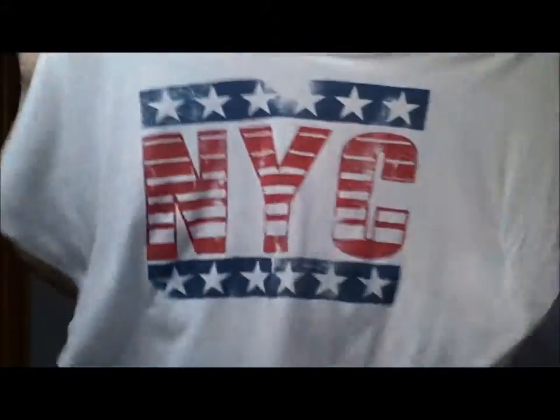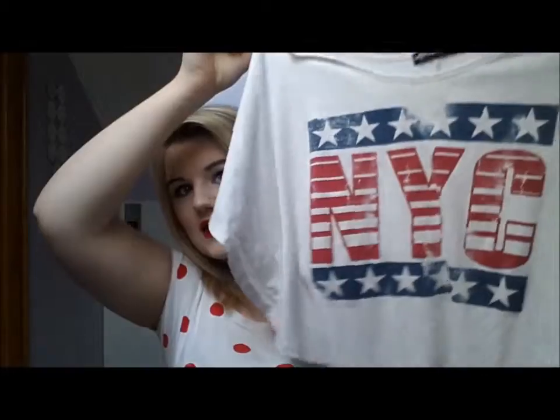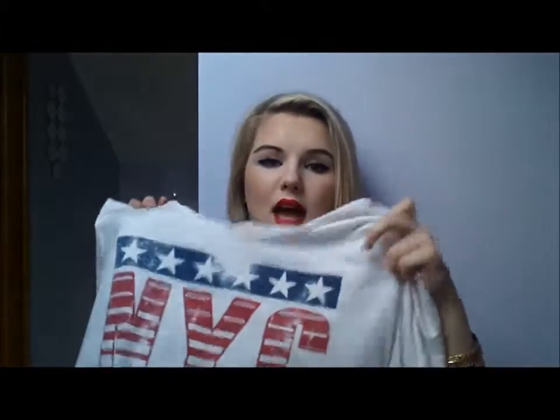Last is this top, which is from International, and I have been loving wearing this. It's just really floaty and baggy, and it has NYC written on it, and it's super comfortable. I love the colour. It's like an off-white, almost kind of oatmeal colour. I absolutely adore this. So comfortable. Love wearing this with a skirt.